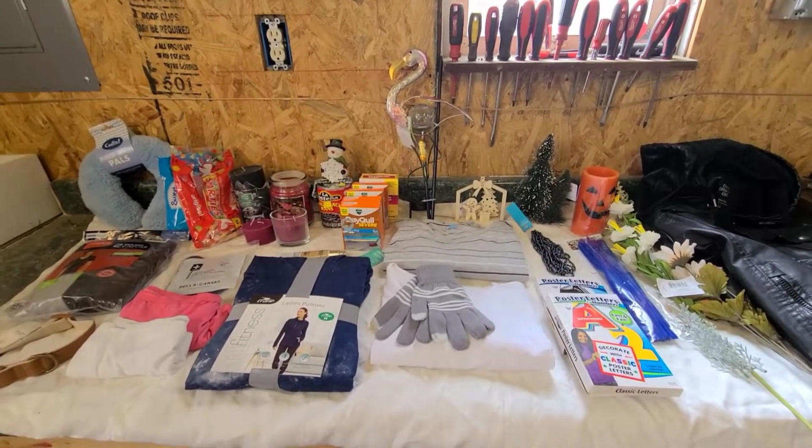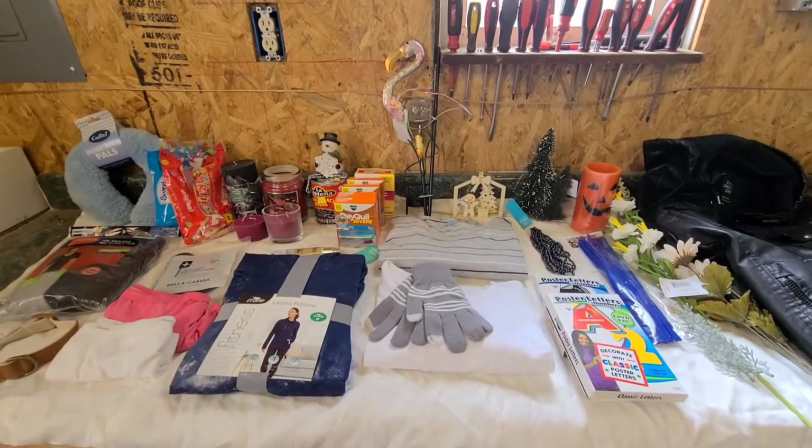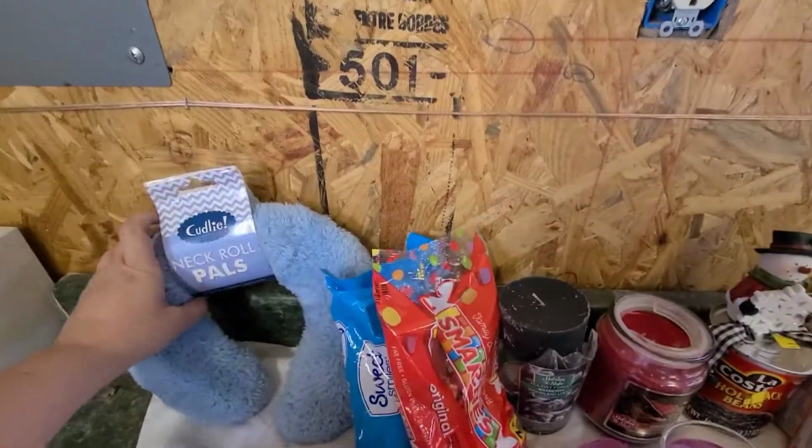But I found a couple other things at a few other dumpsters that I never find anything there. So I'll get right into it and we'll start with the DG. This is from my local one that I don't normally find anything at.